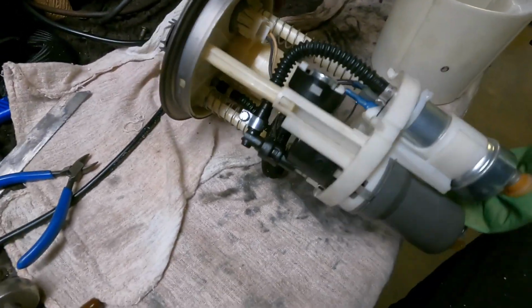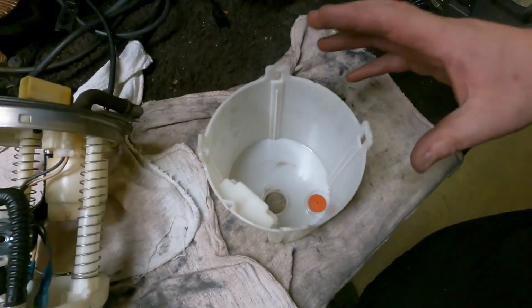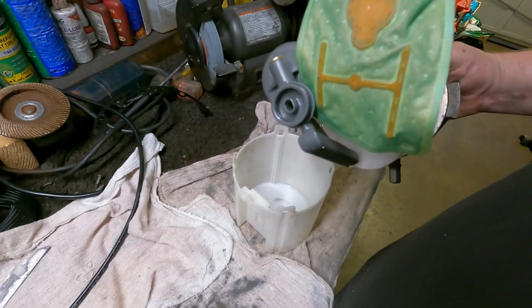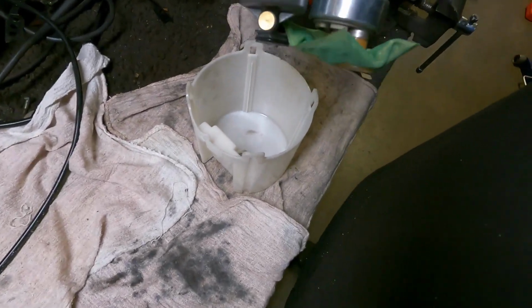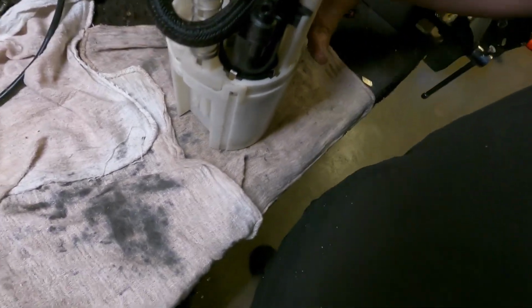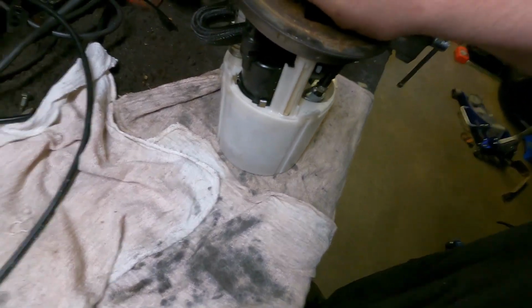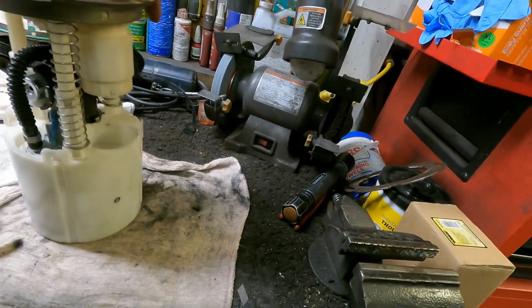But we're gonna go ahead and get the bucket put on right quick, and then we'll go ahead and get this thing put back in the truck. So you can see this guy right here. It's gonna go down in that hole, and so you want to make sure you turn it the right way. And you can line your tabs up and just snap her down. And that's it. It's ready to go back in the tank.